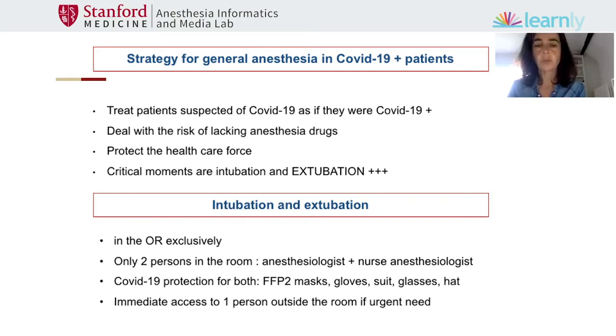For intubation and extubation, we follow these rules. We do intubation and extubation exclusively in the operating room. I don't know how you do it usually in your hospital, but in my hospital, we usually do extubation in the post-anesthesia care unit by anesthesiologic nurses. These days we have changed. We do extubation exclusively in the OR at the end of surgery.